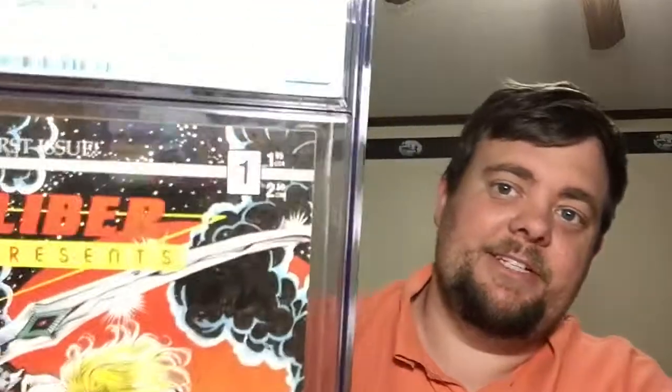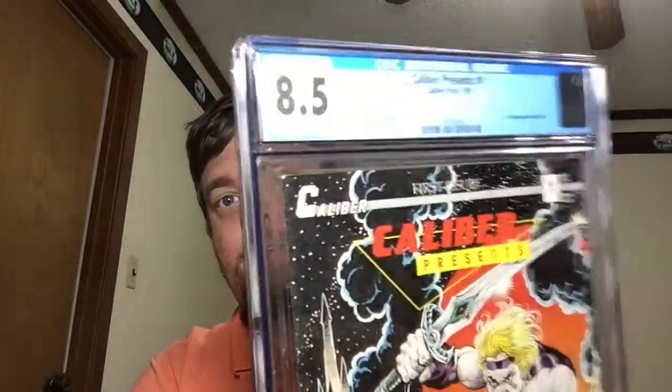And it says it on the CGC label. Sorry about the glare there. That glare is rough, and I'm using LED lights.